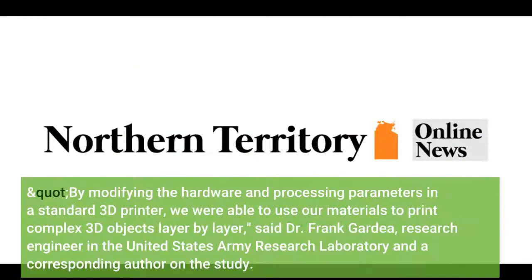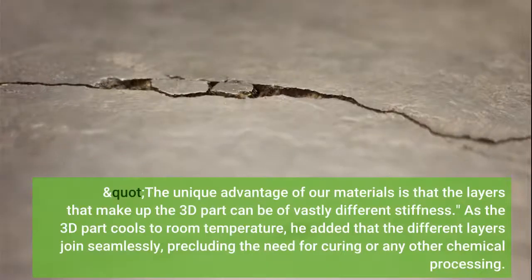"By modifying the hardware and processing parameters in a standard 3D printer, we were able to use our materials to print complex 3D objects layer by layer," said Dr. Frank Gardea, research engineer in the United States Army Research Laboratory and a corresponding author on the study. "The unique advantage of our materials is that the layers that make up the 3D part can be of vastly different stiffness." As the 3D part cools to room temperature, he added, the different layers join seamlessly, precluding the need for curing or any other chemical processing.